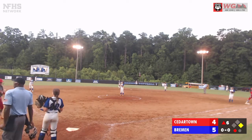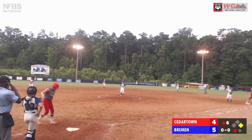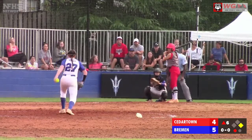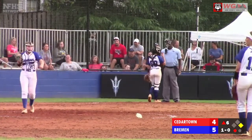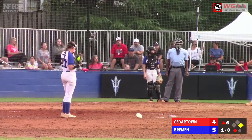And this is where the Lady Dogs can do some damage with the top of the order. 1 out. 5-4 lead for the Lady Blue Devils. First pitch on the way to Westmoreland is taken outside, ball 1. Michaela Jordan stands in the on-deck circle for the Lady Dogs.